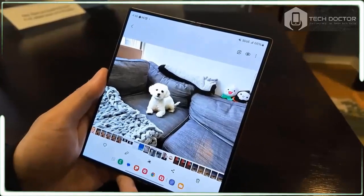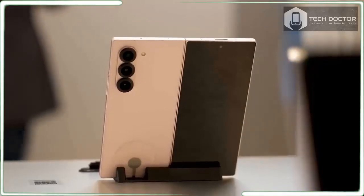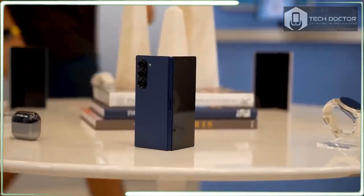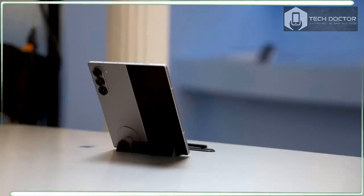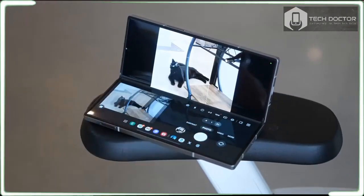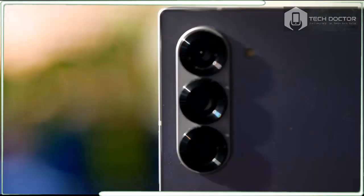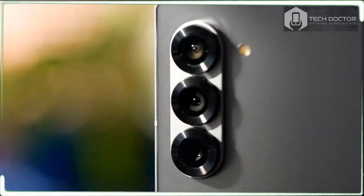On the surface level, it doesn't seem like Samsung really put much thought into the Galaxy Z Fold 6. Samsung is no longer leading and innovating in the foldable space, as it is being surpassed by better and more complete devices. But for one skeptic, it turns out that there might be a method to the madness.